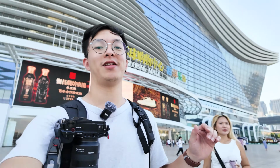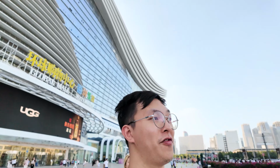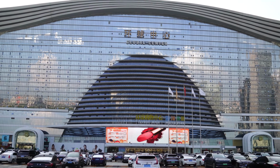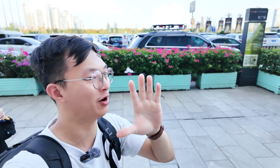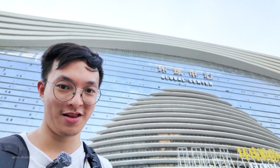Right now, we are outside the malls, and look at this, guys. This building is so huge that we cannot even shoot in one frame. We need to go to the parking lot, that far, so we can shoot the mall. And that's still not in one frame. We need to move the camera so we can shoot the building. Look at this. Oh my god. It's so huge. Can you see it?